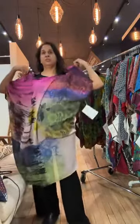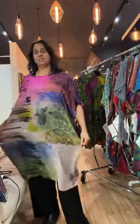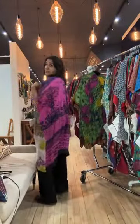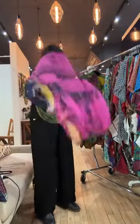Oh, so cute. So this is obviously a digital print because you can tell. Look at that detail there. It's stunning. Beautiful. What a fun piece for summer.